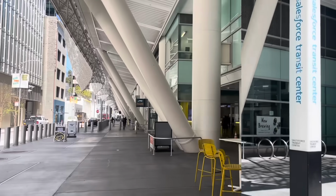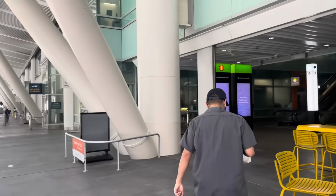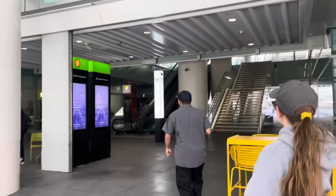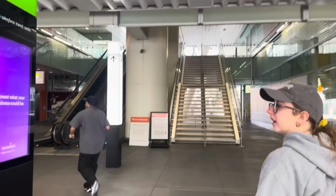It's officially called the Salesforce Transit Center because Salesforce, who owns the building next door, bought the naming rights. But you can call it the Transbay Transit Center. That's the name of the original building that stood here. The current building opened in 2018.